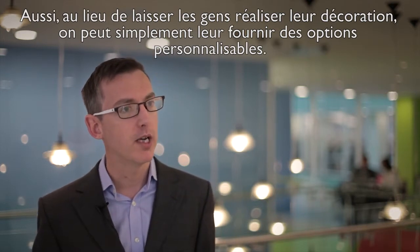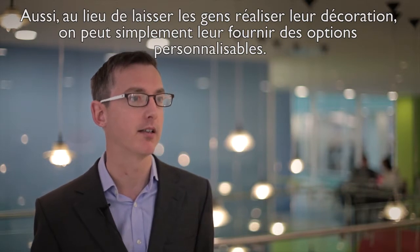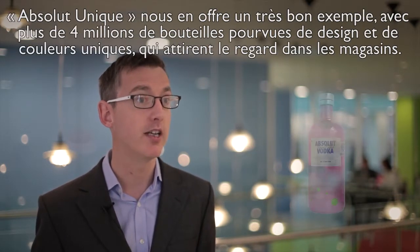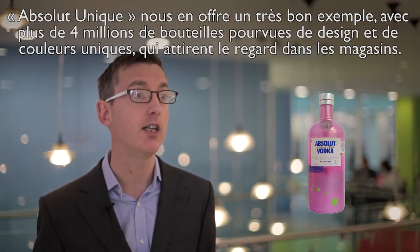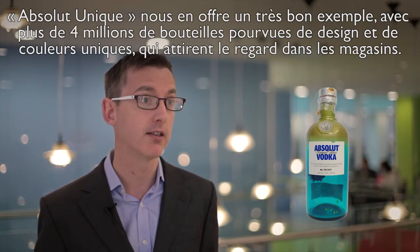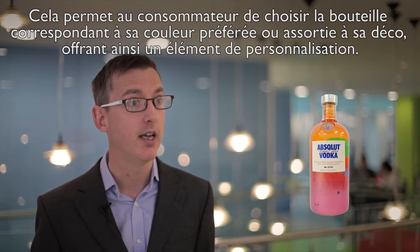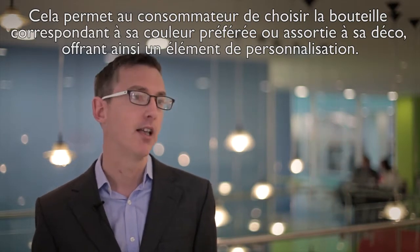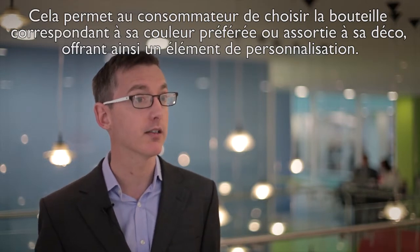What we can also do is, rather than letting the consumer do that decoration, we can just provide them with a personalised choice. And Absolute Unique is a great example of this. Over 4 million bottles, I think, created, each one with an absolutely unique design. Each one different colour variants, and they're quite visually intriguing in the store. But what it allows the consumer to do is choose one that matches either their favourite colour or their interior decorating scheme. It gives them that element of personalisation.